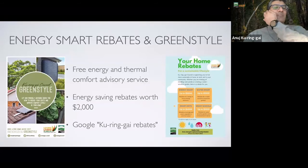Look, with regards to the energy smart rebates and the green style assessment, I think quite a few of you I can see on the list have already availed the services in one form or the other. But what we do is basically try to promote energy efficiency across all homes at Ku-ring-gai. Unfortunately, most of the stock of houses we've got are pretty old, and as James mentioned, very leaky.